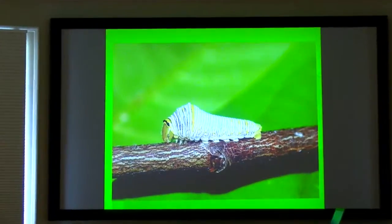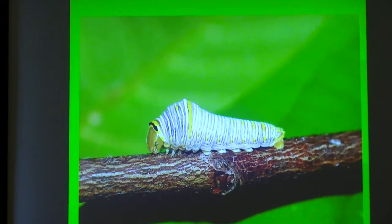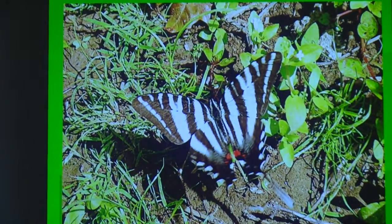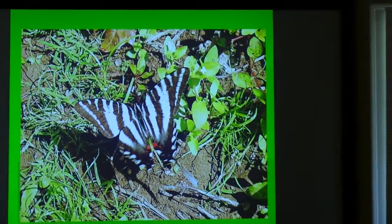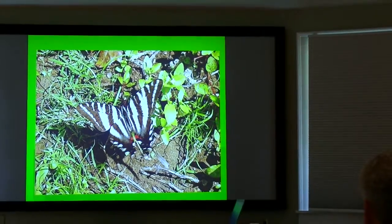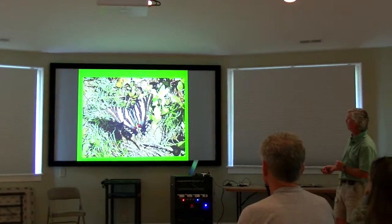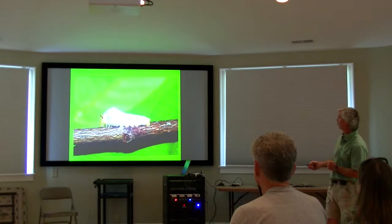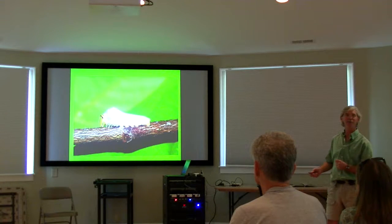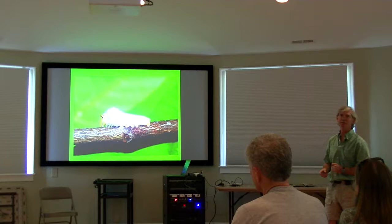What reminds you of all black and white stripes? A zebra. As an adult, certainly it looks like a zebra. Swallowtail, there are the swallowtails, and there is black and white stripes with that very characteristic red spot on the hind wings. But this is a zebra swallowtail, and even before it becomes an adult, it's striped or zebra-like. But the yellow is certainly more predominant. Good source of food for birds.